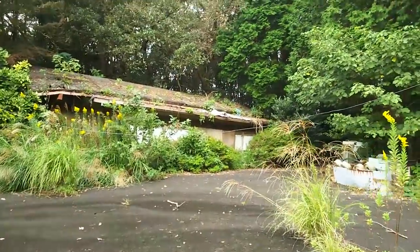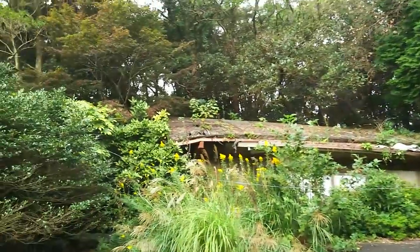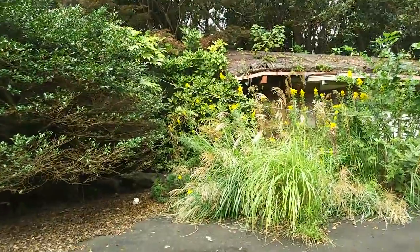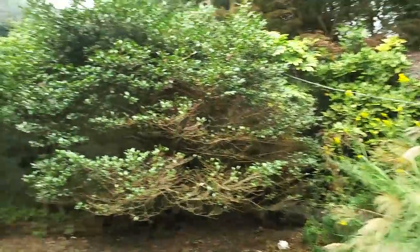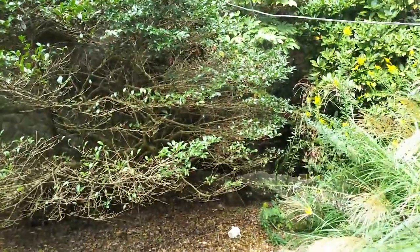I tried to get a close-up on some of these spiders, but they were everywhere. You really couldn't get close to any of the windows or anything. I thought it was interesting. I was curious on exactly how long this hotel had been abandoned for, because it still looked like it was in really good condition. I mean, even the parking lot still looked paved.